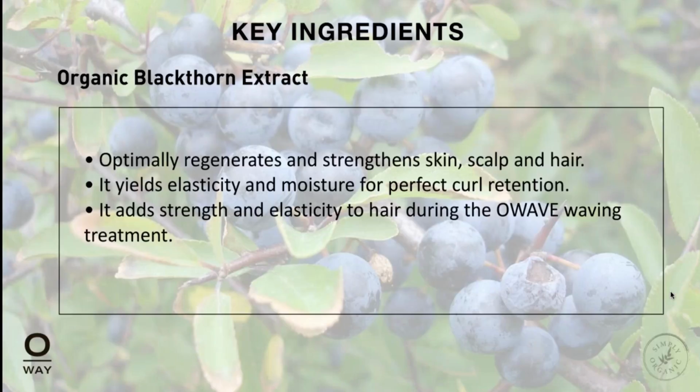The next is organic blackthorn extract. This is an ingredient that is regenerating and helping strengthen not only the skin, but also the hair that you're working with. So this is going to help with that elasticity and moisture during your perming or relaxing treatment. So it's not only giving strength, but moisture and hydration. This is a great key ingredient for this new formula.